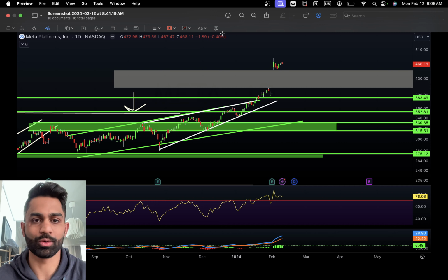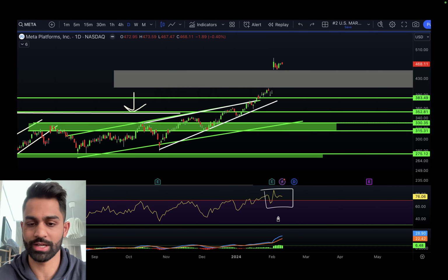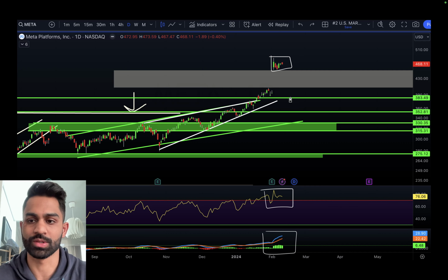Meta, on the other hand, also is overbought, as we have already discussed. A very, very strong move to the upside to new all-time highs. Take a look at the RSI, take a look at the MACD, the price action itself, kind of just chilling up there in the 460s, 470s. It's got a little bit of a gap here that it needs to fill in the 430s, and support level is going to stay put down at $383 per share.